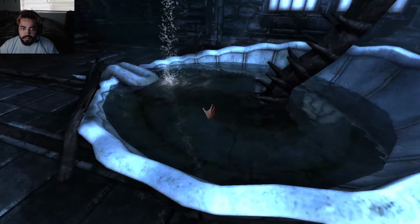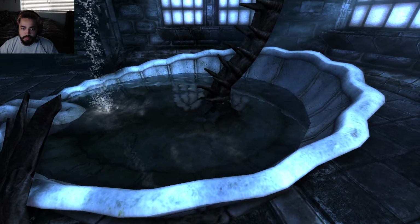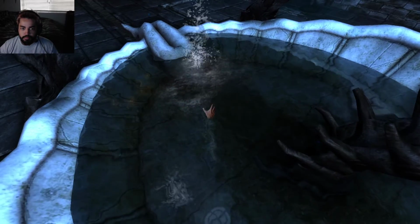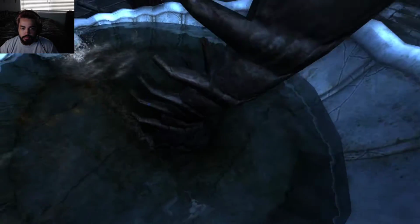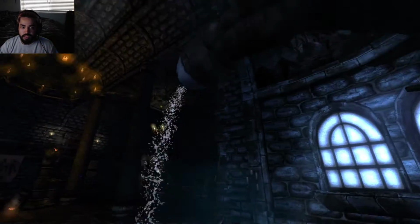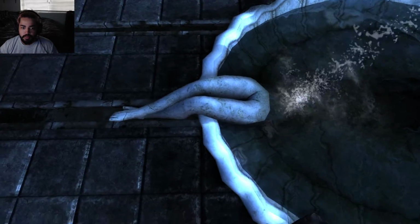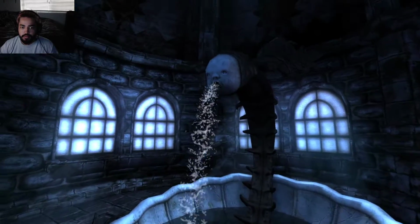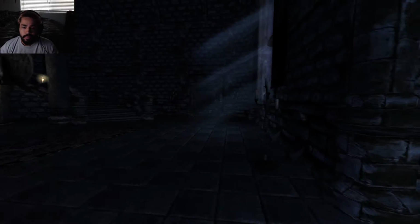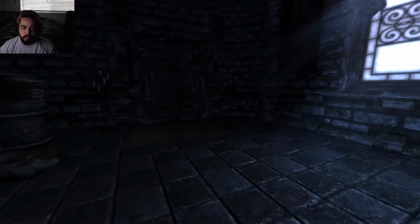Would you say this is a centipede? Oh. I can't wash my hands in this. So now we explore, but where do we start?